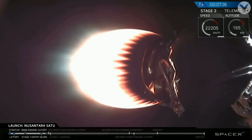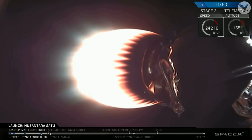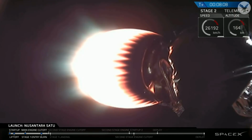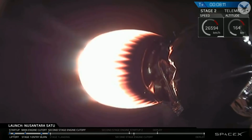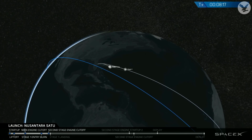Terminal guidance. Stage 1 entry transonic. And that second stage engine is glowing bright there. When SECO 1 starts, that engine will turn off. Stage 2 FTS is safe. Stage 1 landing startup. We have SECO 1. Okay, shutdown.